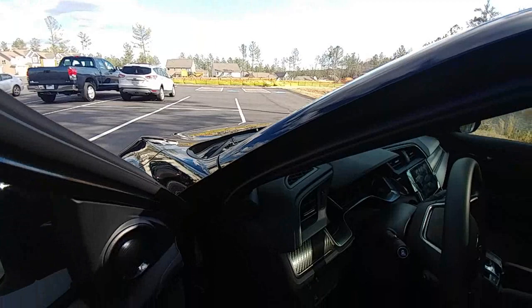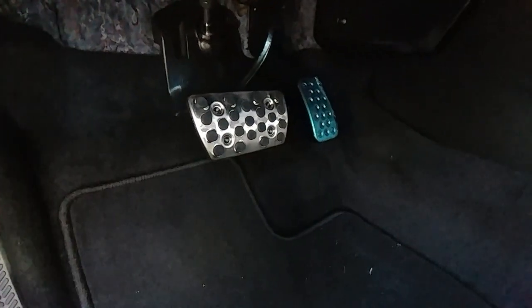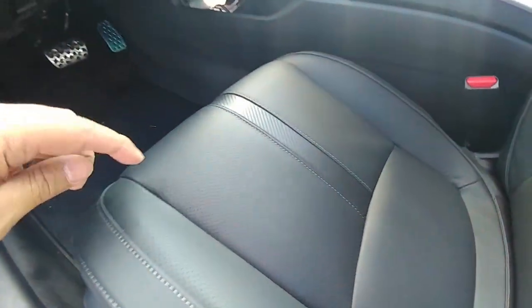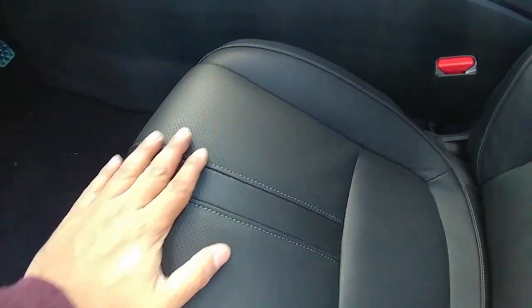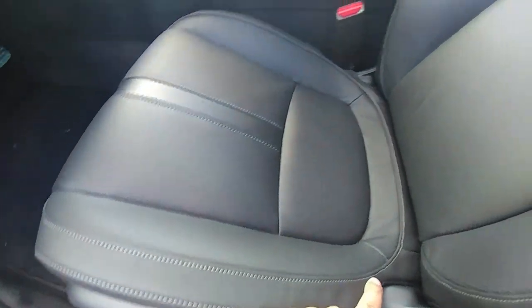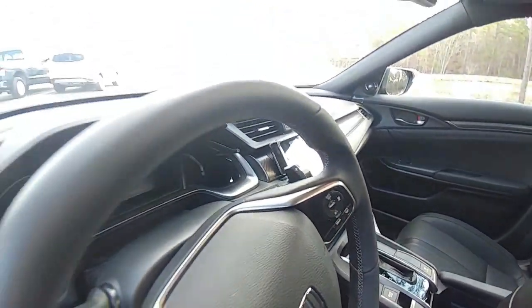One detail I like from this car is that it gives you the sport pedals. Perforated seats also in the car for driver and passenger, not the rear seats, but this one has the perforated seats. Stitching all over the place, all over the car, alongside the seats and the steering wheel. There you go.